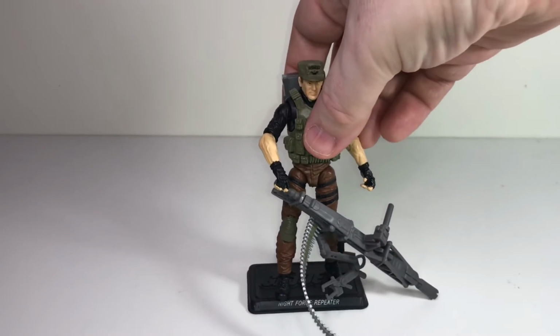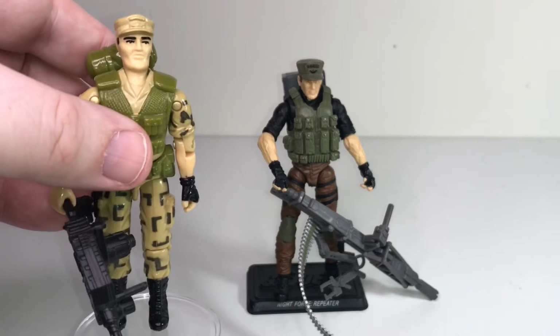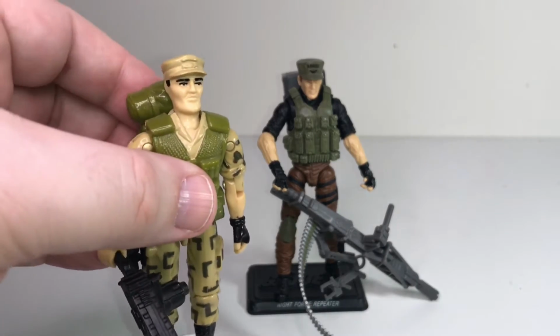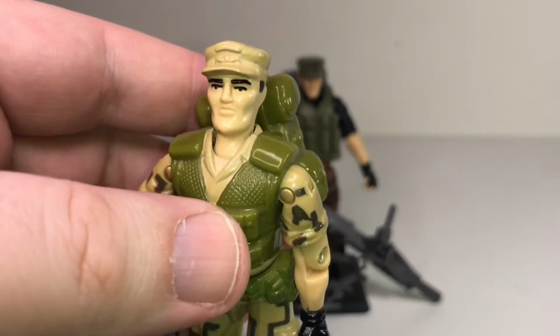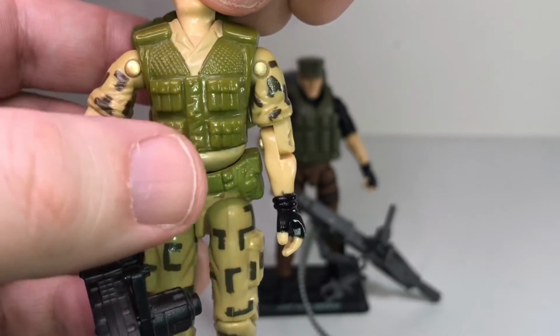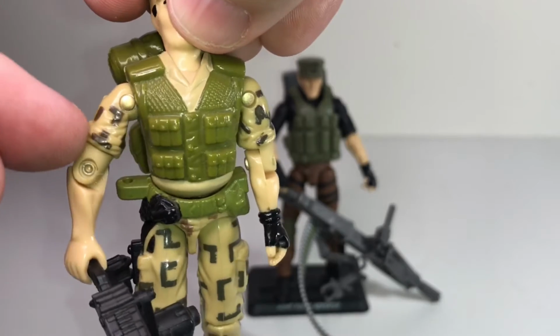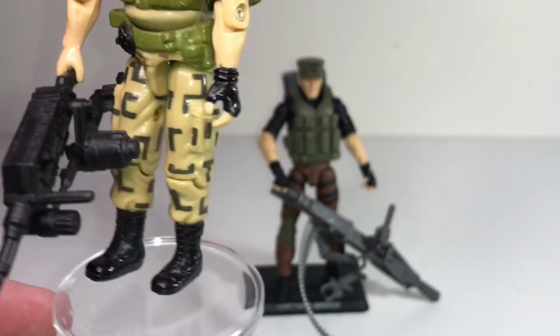Now, I'm just going to grab the vintage figure first. This is the original 1988 Repeater. So you can see here he's got that same style hat. His face, it's unique, but it looks a little more Jay Leno on this one. I think he looks a lot better in the new version. He's also got a big padded vest with all these pouches and stuff, so I think they did a good job recreating that. He's got his sleeves rolled up, just like the new version and everything there.